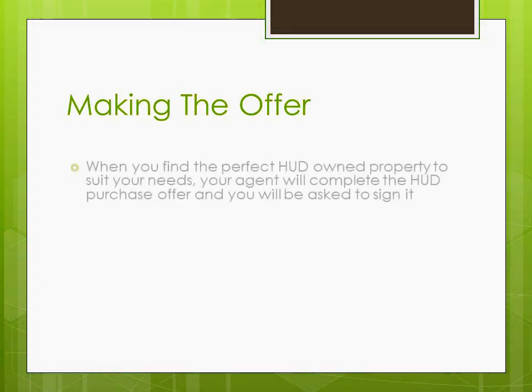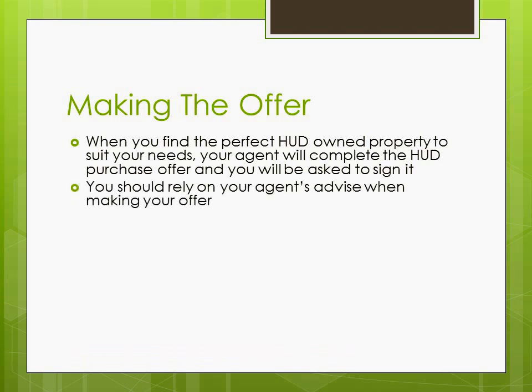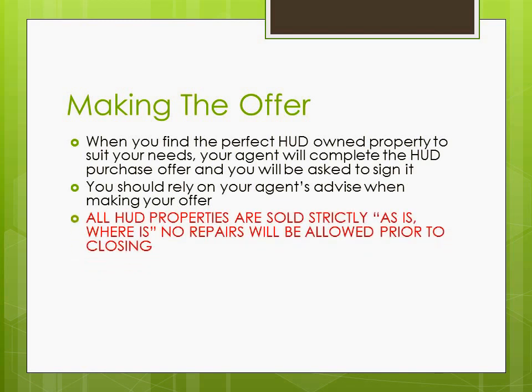Making the offer. When you find the perfect HUD-owned property to suit your needs, your agent will complete the HUD purchase offer and you will be asked to sign it. You should rely on your agent's advice when making your offer. All HUD properties are sold strictly as is, where is. No repairs will be allowed prior to closing.